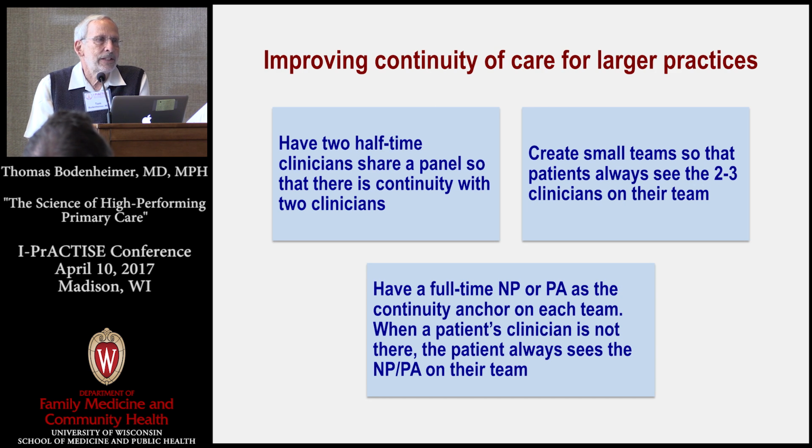And the science of improving continuity is also something that needs a lot of work, because now we're in the era of part-time clinicians. So when my uncle was a general practitioner, and he worked for 40 years, he was on call 24/7, 365. He was on call for 40 years. So continuity of care was easy, but that's not happening anymore. I don't know how he did it. So you could have two half-time clinicians sharing a panel, and one or the other is always there, so that the patient can at least have continuity with two people rather than one.